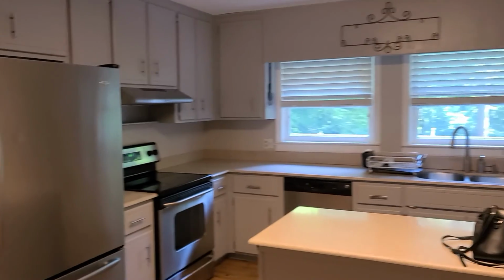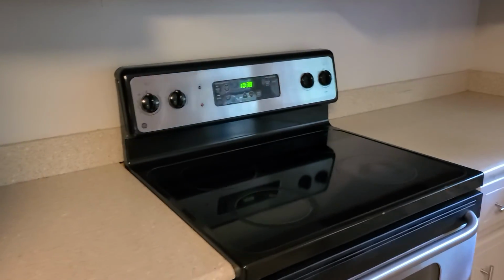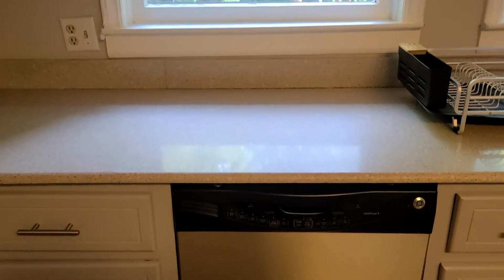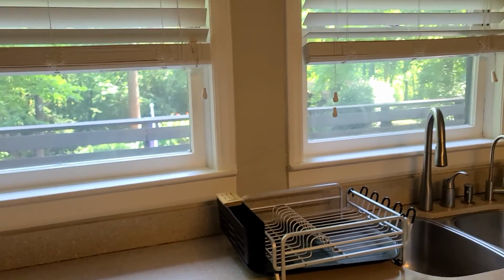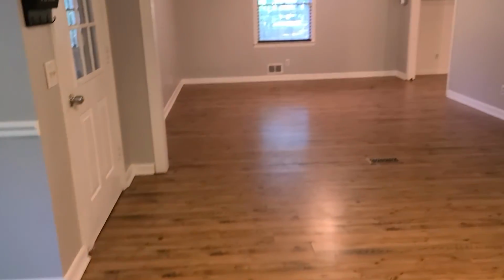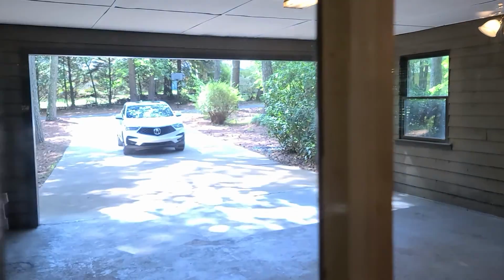With the deck out back. Stainless appliances, stainless vent hood, stainless dishwasher, stainless sink, painted cabinets, laminate floor here. That's the garage. Excuse me, carport, two-car carport.